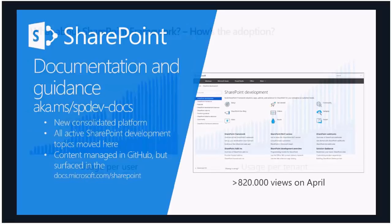Good. Moving on. So, reminders on the documentation and guidance: aka.ms/spdevdocs is the address, or docs.microsoft.com/SharePoint/development or /SharePoint, and then clicking the development link from there. And this is the consolidated platform for all SharePoint development documentation. The latest I heard is that MSDN is going to be shut down by end of June.